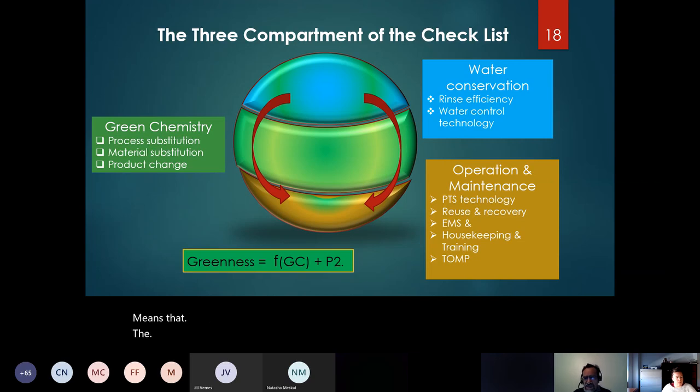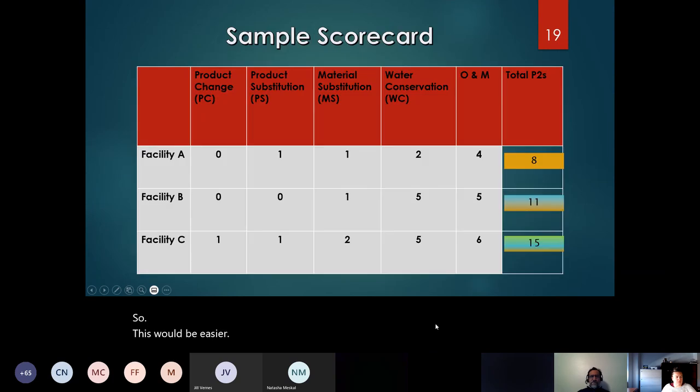pollution prevention practices that make great impact on metal finishing are around the three compartments, and any changes that we make in one of these compartments will make an effect on the other compartments. For example, less water consumption, so we will have less water to be treated, and therefore the regulatory compliance will be easier. Next, please.